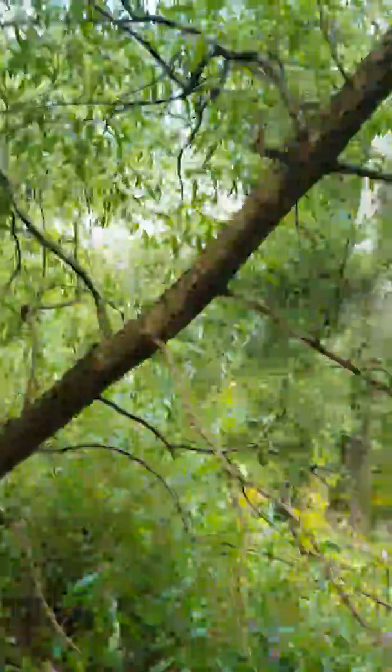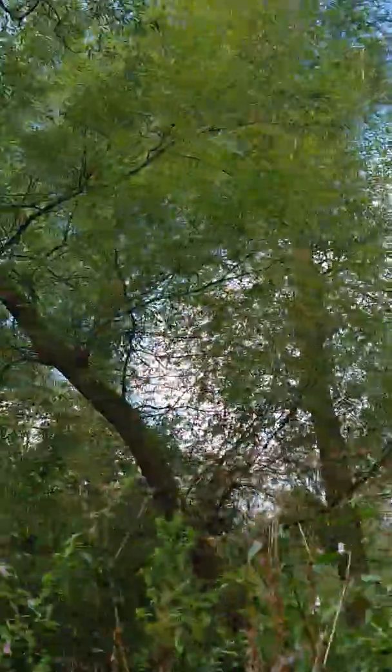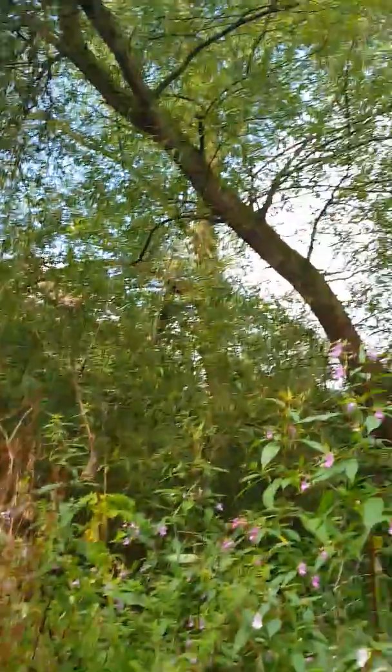Yeah, sort of very similar to other willows, really. The foliage, the bark. I'm not very good at describing tree bark, to be quite honest. I'm unfortunately not a botanist yet, though. Never say never.